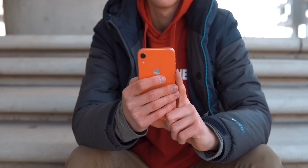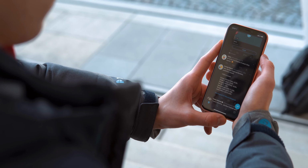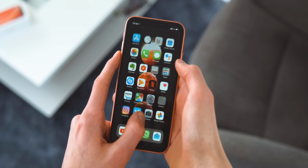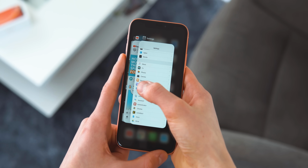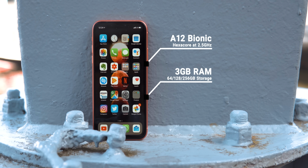Let's move to performance and software experience. The software is just so nice and fluid. This is what I already praised on Google's Pixel. No hiccups in any animations and very rare reloading of apps, something the XR does better than the Pixel, making it very enjoyable. This is of course because the A12 Bionic paired with 3GB of RAM is just complete overkill for driving this screen, but I appreciate it.